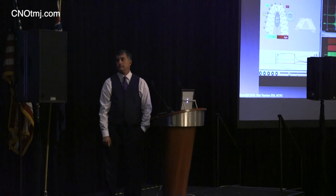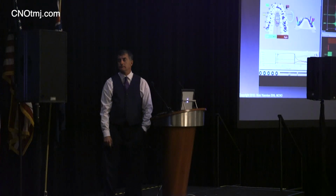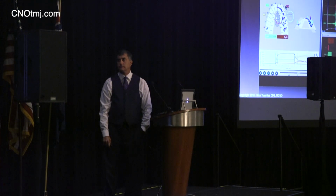Light blue representing right posterior contact, red representing right anterior contact. The goal is to get on the anteriors and off of the posteriors quickly. Light blue is represented on the graphical interface.